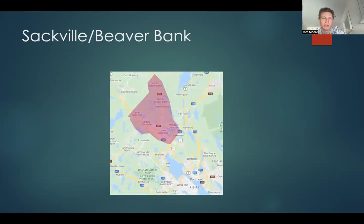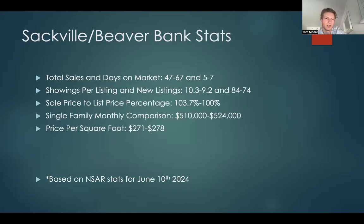Golf course up there as well. Windsor Junction, similar. And then you've got Lower Sackville, and actually the area in between Lower and Middle Sackville, which tends to be a bit more neighborhoody, if you know what I mean. Total sales, 67 days on market, 7 showings per listing and new listings.